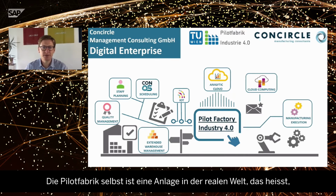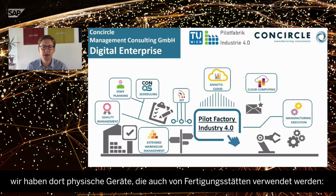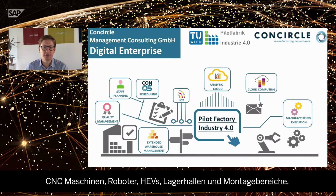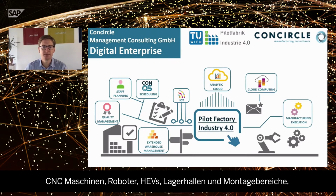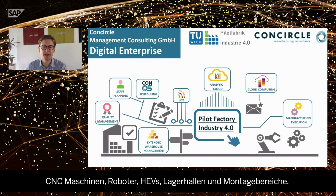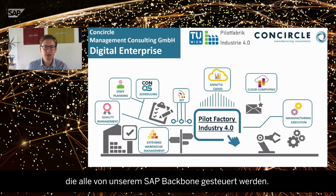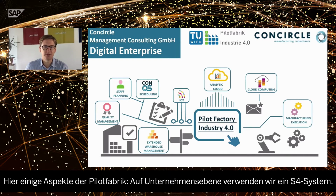The pilot factory itself is, let's say, a real-world facility. So we have equipment there which can be found out there in the plants. We have CNC machines, we have robots, AGVs, warehouse area, assembly area, and all this is managed by our SAP backbone. So let me introduce some aspects of this pilot factory.